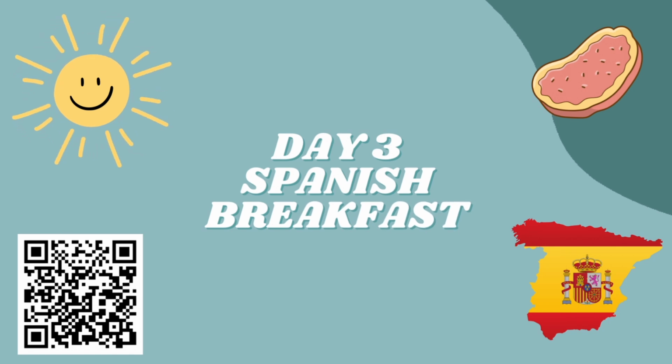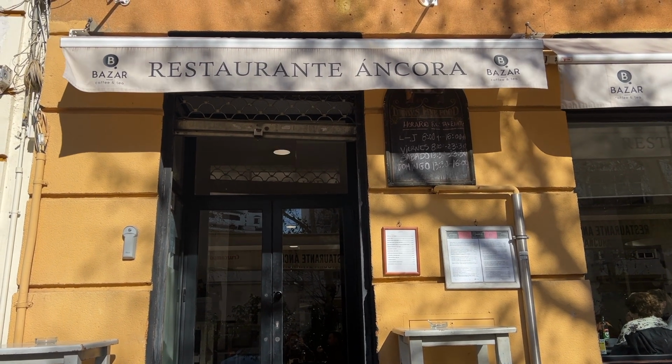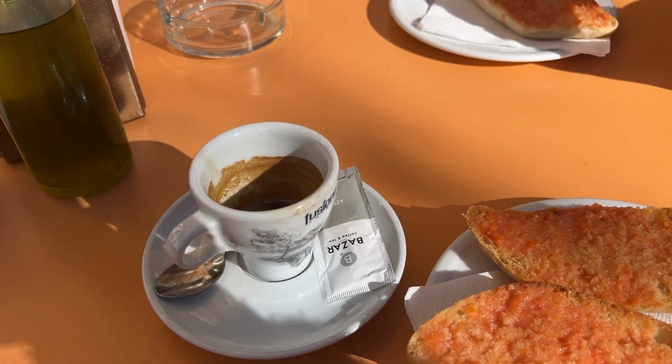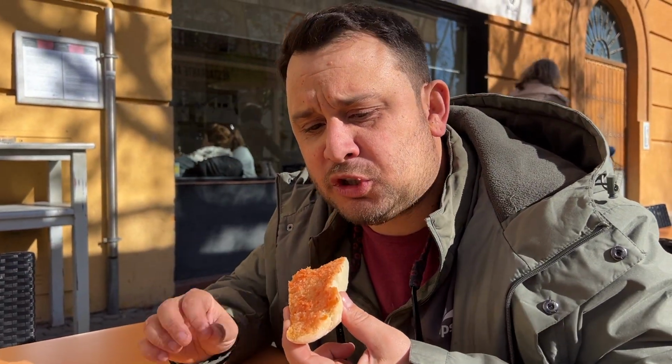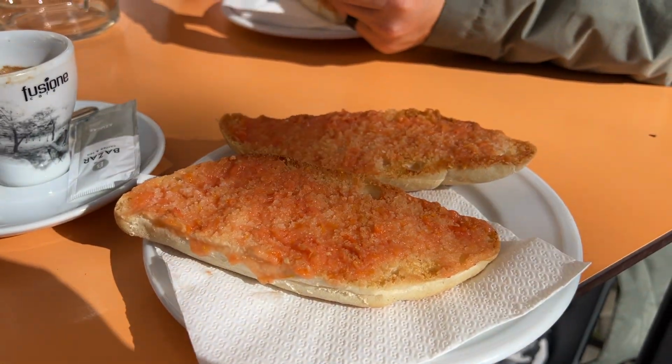And for our final morning, we had traditional Spanish breakfast, which is just pan con tomate. Pan con tomate. Delicious. Café. Yeah, that's delicious. It's just the right amount. Exactly. It's like garlic bread in the morning. I love it. I've always loved this flavor. You know what I'm gonna do?